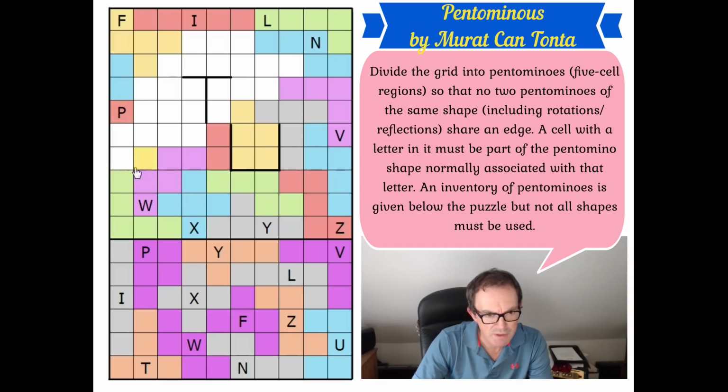And now I'm thinking these 2 cells are a problem, because if these are not part of this P pentomino, it doesn't matter how I arrange this P pentomino, I'm isolating these squares. So both of these squares have to be part of the P pentomino, because if we try and turn the P pentomino like this or like this, we're always isolating a square, so that's forced. This has got to come out.